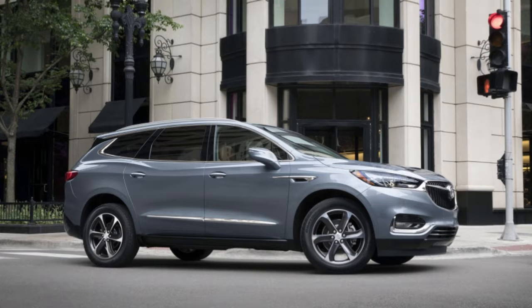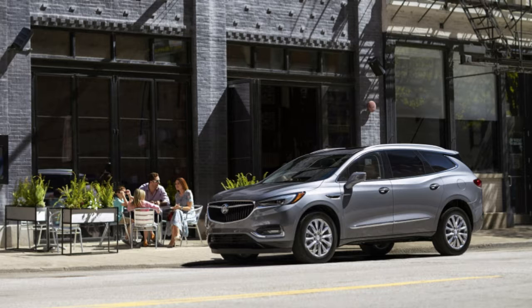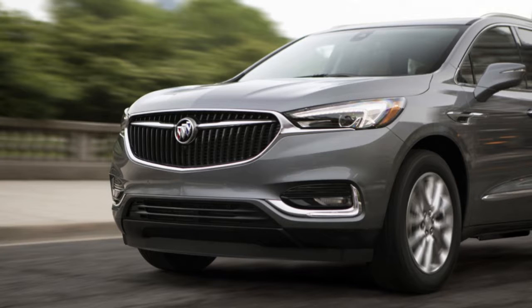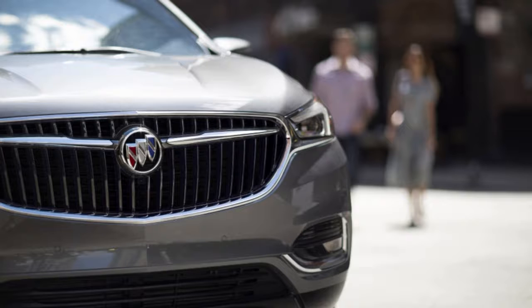Our second impression, boy, it's quiet in here. Heading toward downtown Atlanta on the freeway, we were unable to pick up wind noise, and only just a smidge of road noise as the Enclave trundled over the occasional rough patch of pavement. This is, of course, completely intentional on the part of Buick.